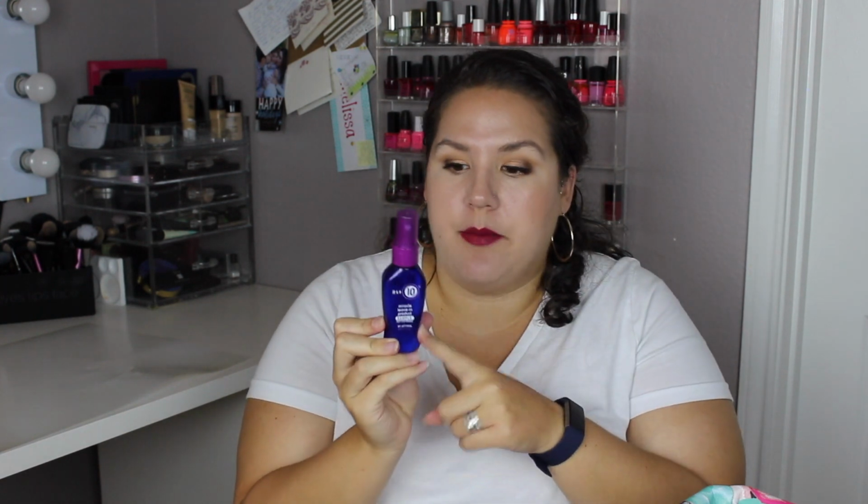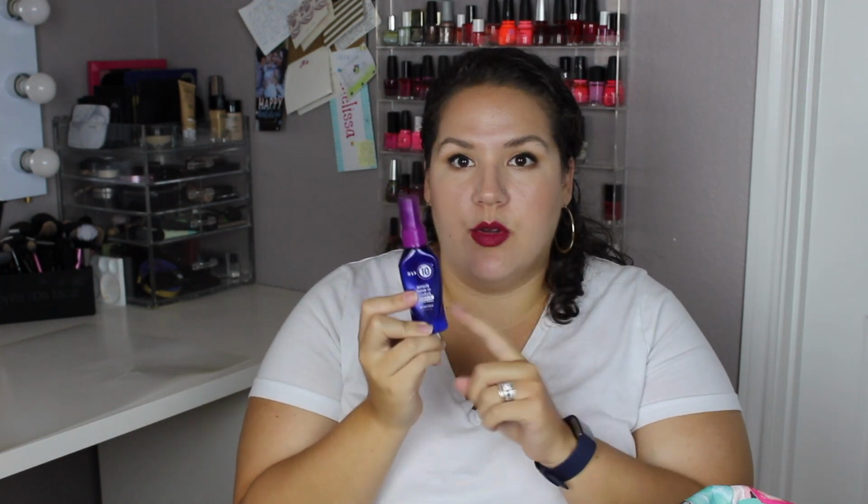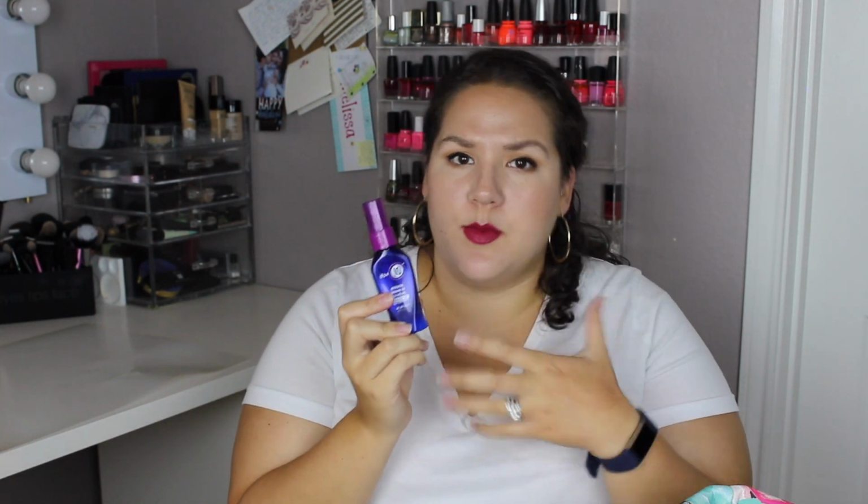This is the It's a 10 Miracle Leave-In product. This was a sample. I bought another one and got this one free. I really like this one. This one was the 2 fluid ounce. Smells really great. I thought it was perfect for my hair. It worked nicely. I really liked it. Left it soft, silky, smooth.